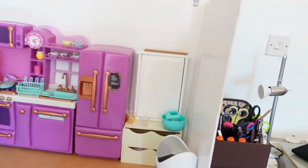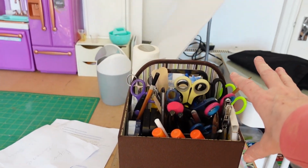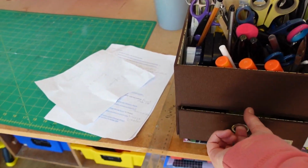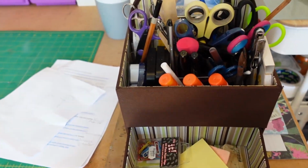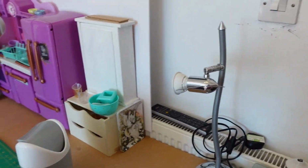And the last thing I got was this lovely little bag which I just got from the charity shop, and it's got all my stuff which I need on the table there out of the way. So I've got all my pens, rulers, everything which I would use all the time. In here I've just got some rubbers and some post-its and things like that. And then in the back I've got more post-its, wipes, and I'm going to keep my scissors in there as well. So that's that. I've got a spare lamp in case I need it.